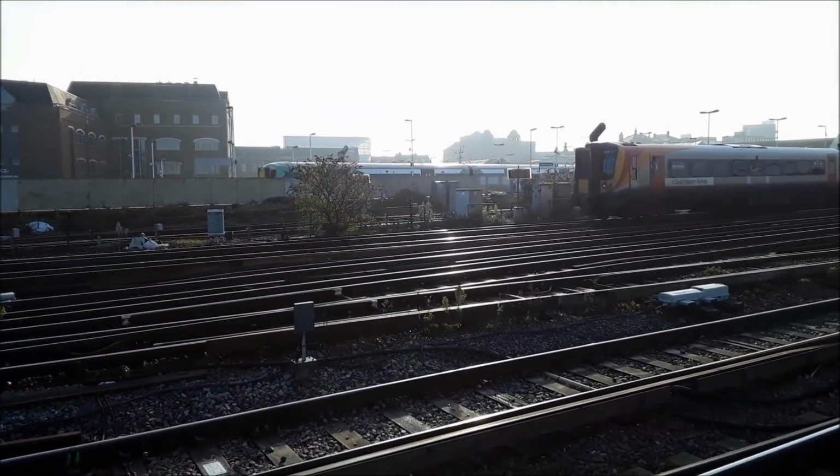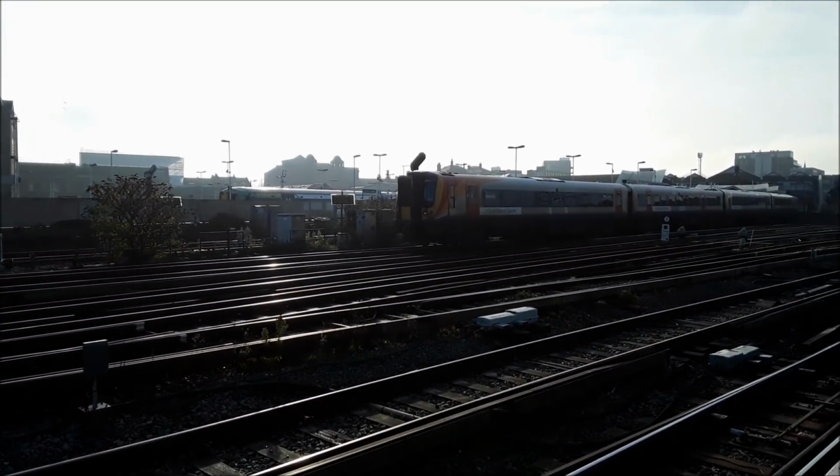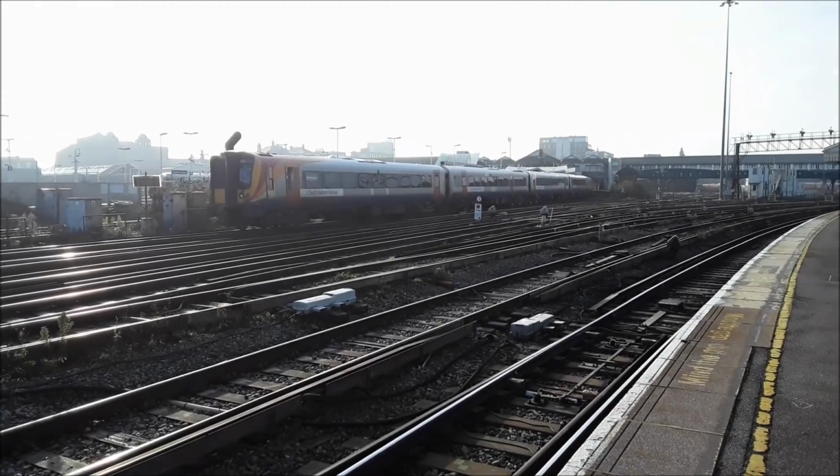So you'll be taking services from Southern, Gatwick Express, Southwestern Railway, and London Overground. 444003 brings up the rear of this. There goes a Southern service to some far and distant land. It's not all completely mayhem.